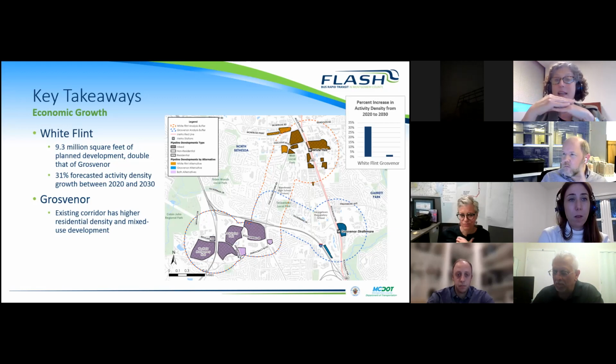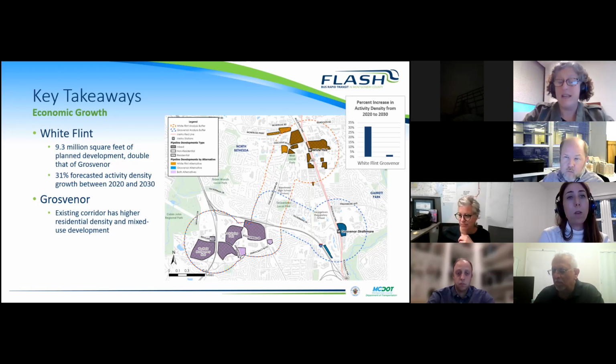And then we say, what does it look like if in 20 years, all of the development that we assume has been approved happens, and we analyze that traffic? So those are the next steps, to take all of the assumptions and model them. That's what we do as part of our traffic analysis. So that's exactly what we do next.